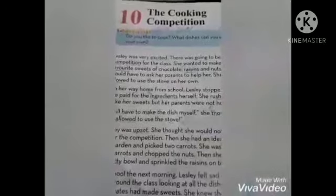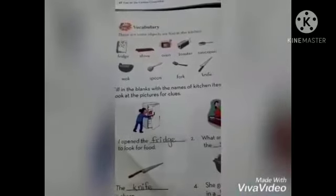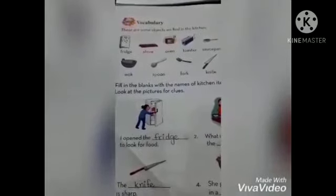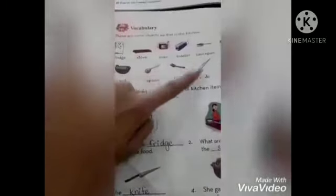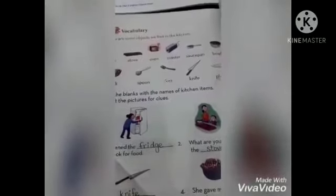It's unit number 10, the cooking competition. In our previous lecture, we have studied about the different kitchen items on page number 100 like fridge, stove, oven, toaster, saucepan, wok, spoon, fork and knife. All these are the kitchen items. So now, today we are going to fill page number 42 on your workbook.